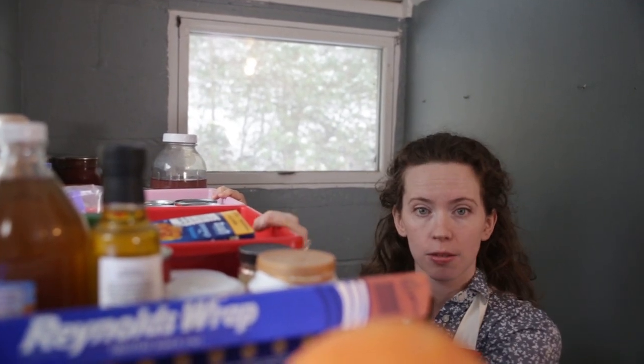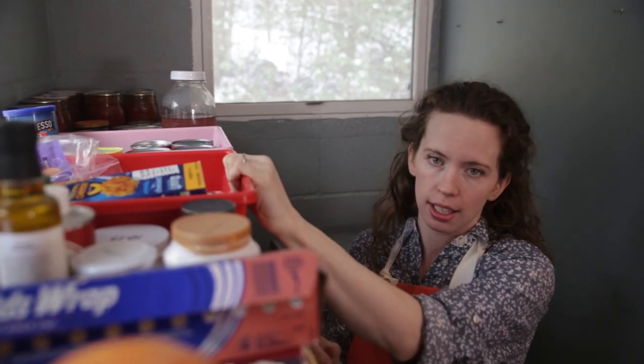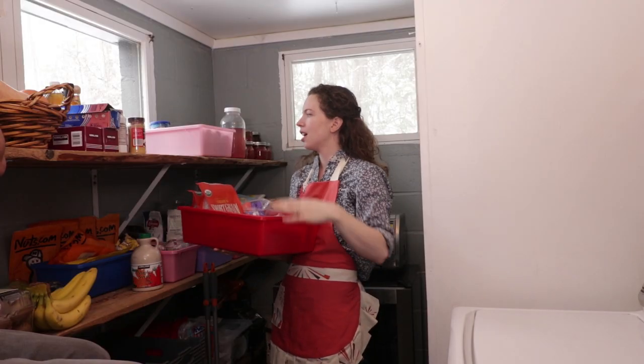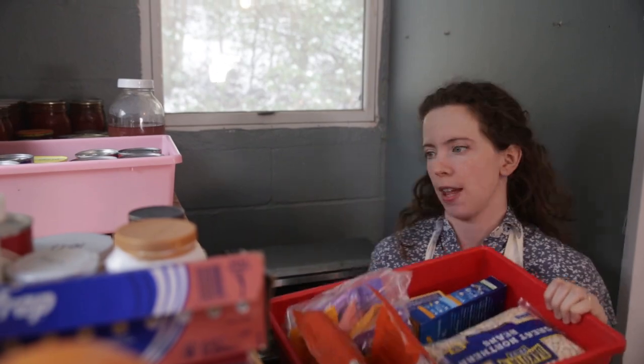Then in these plastic bins that I originally got to hold the kids' toys, I have canned goods from the store, coconut milk, beans, grains, rice, because then I can just pull it down like this and look for what I need. I find that if it's all just grouped on the shelf together, a lot of stuff will get lost, piled on top of each other, and it's harder to find things.